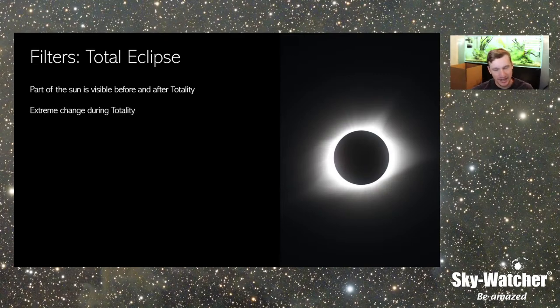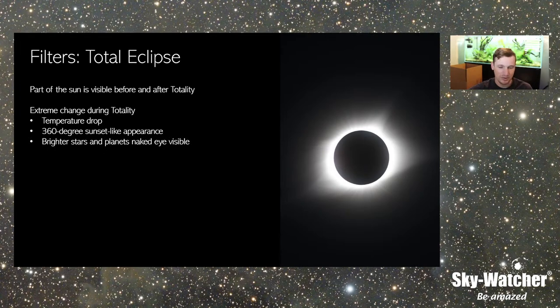You are going to have a crazy amount of change when you go into totality. The sun will be blacked out. The spot where the moon is covering the sun is the blackest black you've ever seen. Major temperature drop, 360 degree sunset-like appearance, bright stars and planets will be visible to the naked eye. It's very cool. The birds go to sleep. It just is weird, but it's cool.